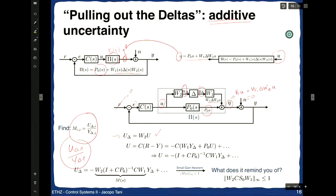So we do the math, and what comes out is that this is the relationship between u and y delta. We take this, we put it back in here, and we get that u delta and y delta are related by this transfer function. We call this M of S because it's the mapping between the inputs and outputs of the uncertainty blocks.